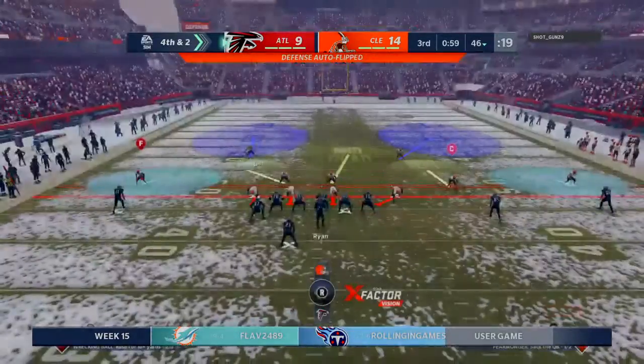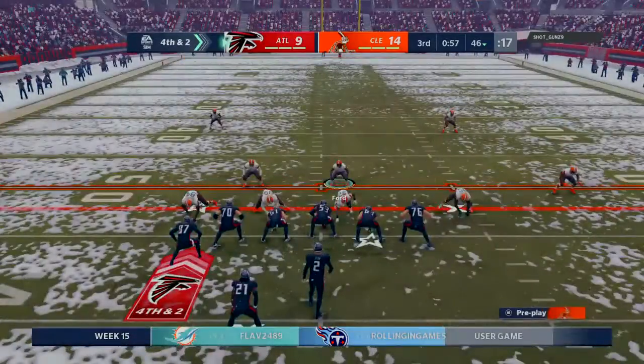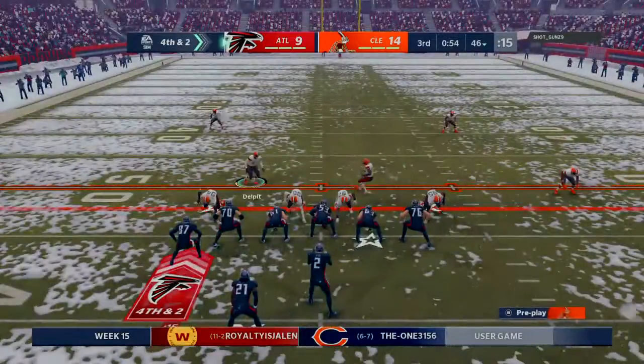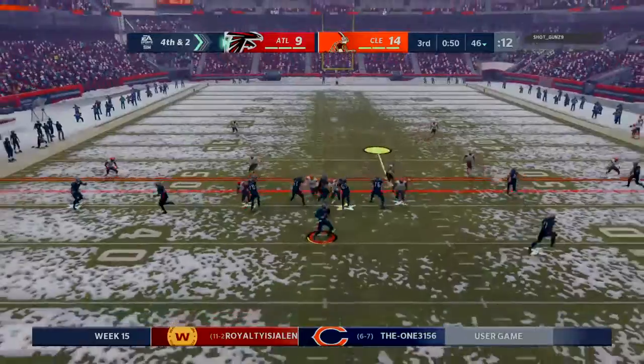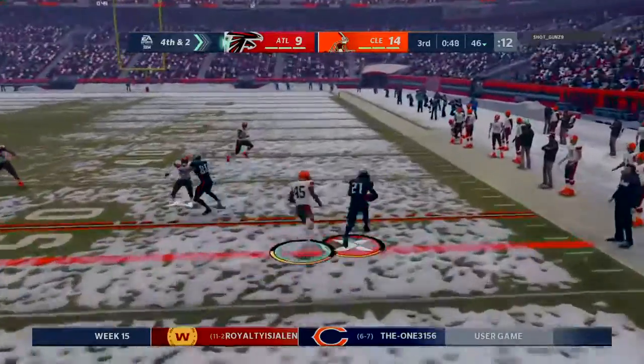And how about the call here? They need 2 yards in their own territory on 4th down, and they're going to go for it. 4-1's Mike. 4-1's Mike. They'll indeed go for it with Ryan.